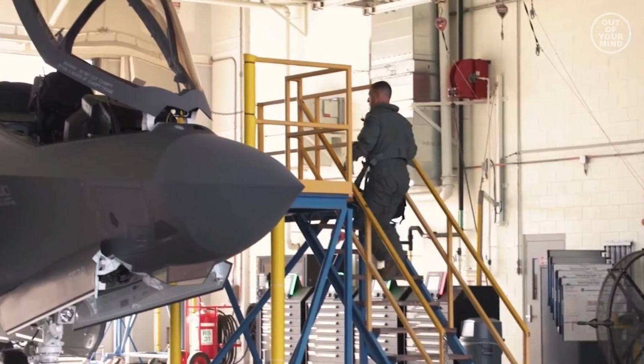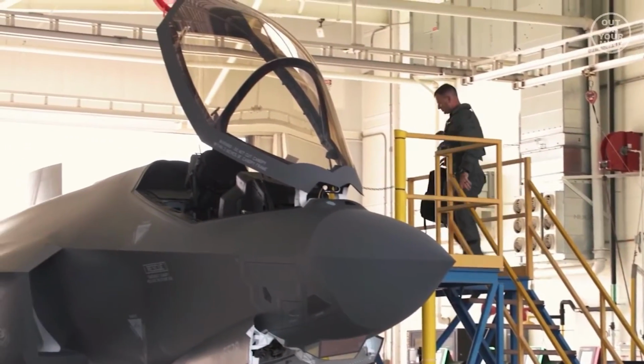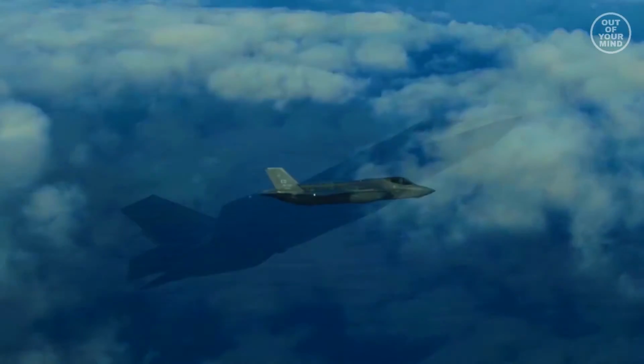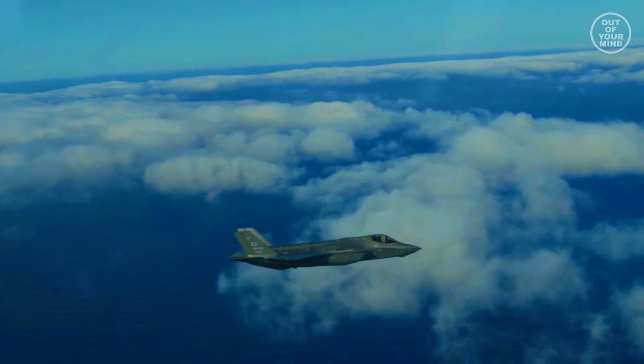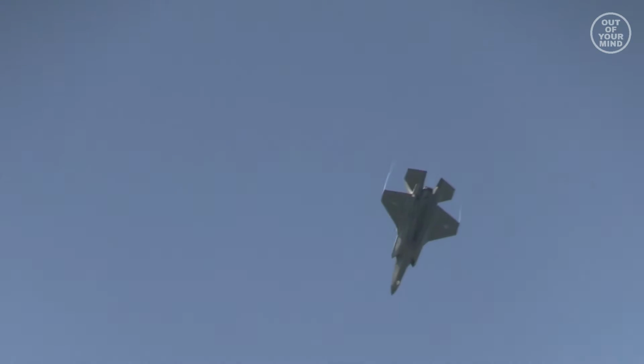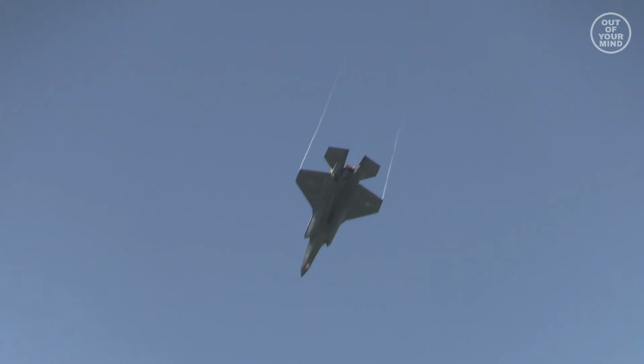F-35 top speed has been engineered to soar through the skies with unprecedented speed, propelling pilots to new heights. Its cutting-edge design and advanced propulsion systems contribute to its remarkable top speed, allowing it to outperform many of its counterparts. The F-35's top speed sets it apart as a truly exceptional aircraft, revolutionizing modern aviation.